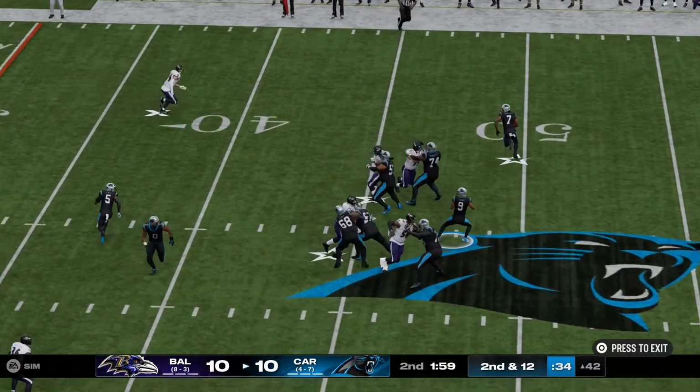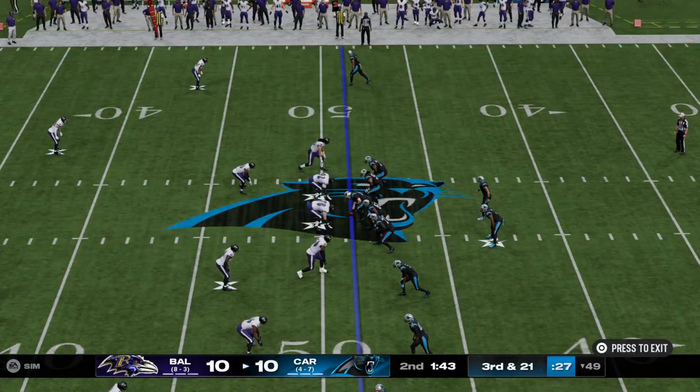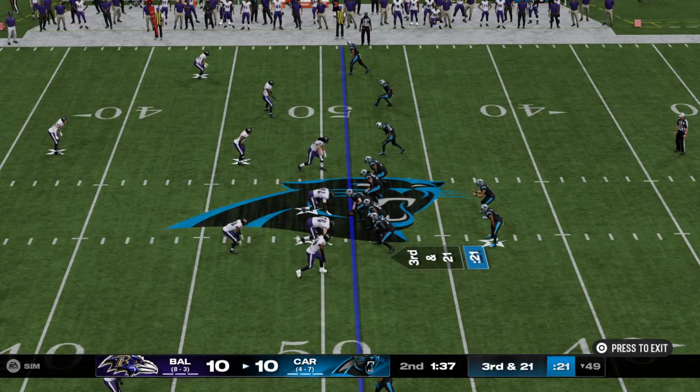It'll be Young again. And he goes down. The Ravens able to get to him. Need something from deep in the bag of tricks here after 1st and 2nd down went backwards. It's 3rd and very long.